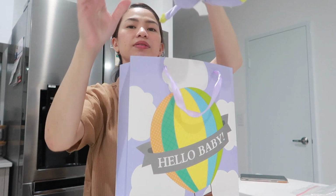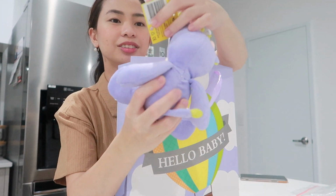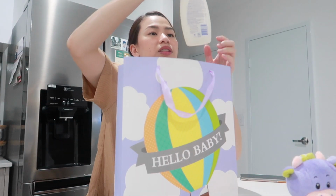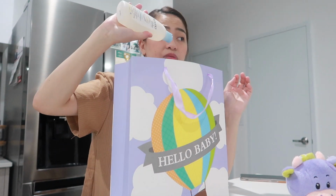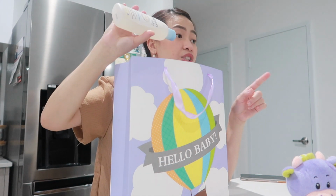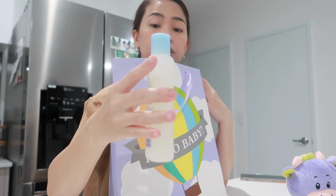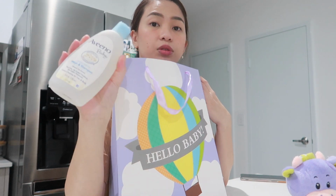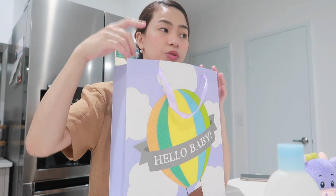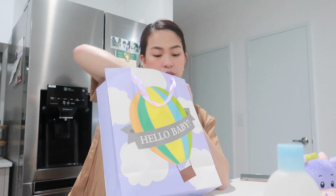Oh, look, we have this. Ayan. Meron tayong toy. Oh, soft toy. That's so cute. And then we have, oh, Mia, you need this. I think this is very nice. The first one that I used for Mia, remember? Aveeno. The Johnson's makes her skin really, really dry. So yeah, this is Aveeno. This is the first one that I used for her when she was a newborn. So I think I'm gonna go back to this, or I haven't tried Cetaphil. They said Cetaphil is good as well.